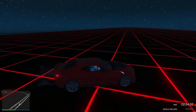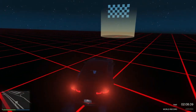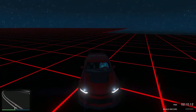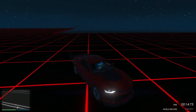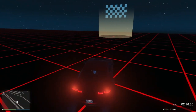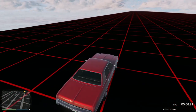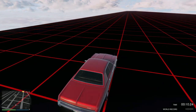So, I didn't actually talk about this car. I do like the way it performs, the way it looks, the way it brakes, the way it turns. Everything about this car is just good. Let's move on to the next car, which is the Bravada Greenwood. I am not looking forward to test driving this car. This is the Bravada Greenwood, so let's just take this thing for a spin.